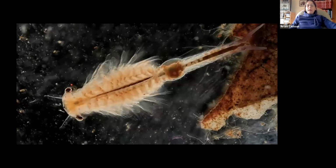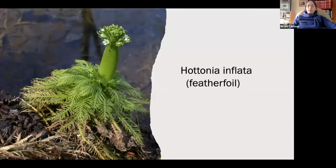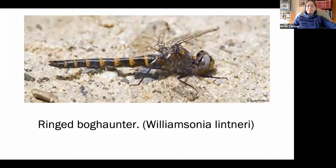So in Maine, a couple species are obligate to vernal pools, and that includes the fairy shrimp, which is a very charismatic crustacean that has a life cycle of only 6 weeks. And we have one plant that's an obligate wetland species, Potonia inflata, which meets its northern limit in Maine, and hence it's fairly vulnerable because of that. It only occurs in 4 towns in southern Maine.